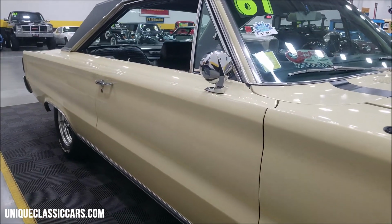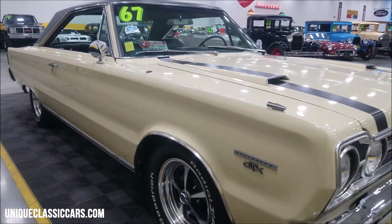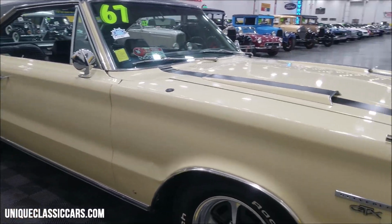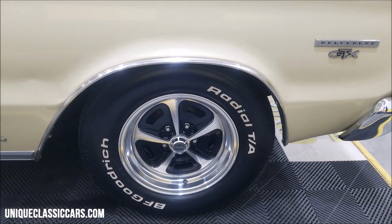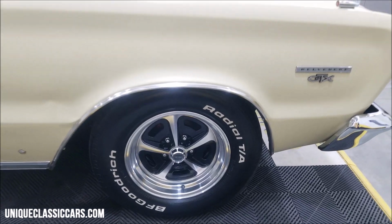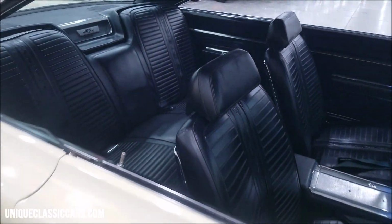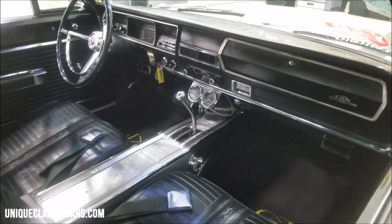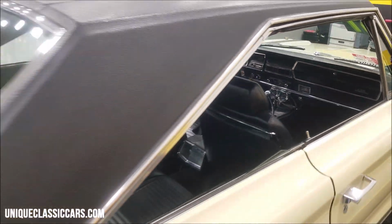This car also has power steering, power brakes, as you can see up and down the passenger side. Very straight car. Nice looking wheels. It's a later model Plymouth Rally style wheel, but very nice looking wheel. Black vinyl interior, bucket seats, center console with a shifter, and that is all correct also as far as the way this car would have come back in 1967.